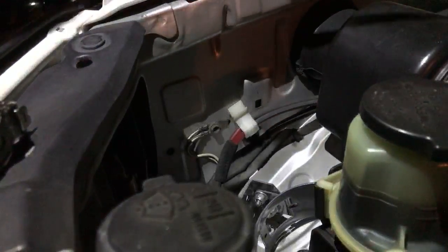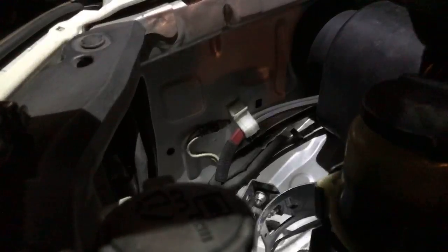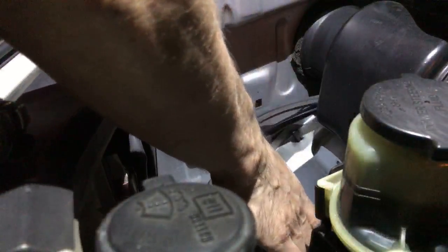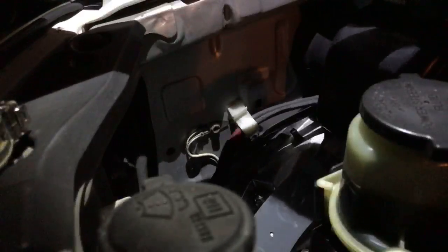Okay, sorry it got dark. I have the light on my headlamp on, which is connected. It wraps around my head, and when I walk away, therefore it's going to get dark. So apologies for the darkness.